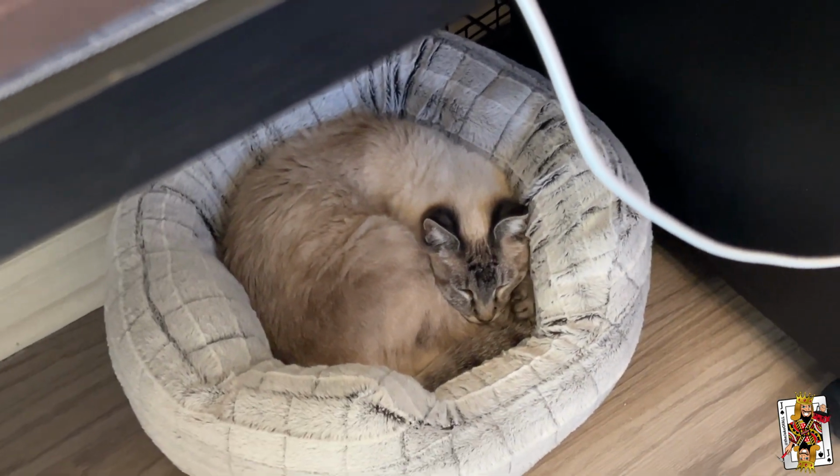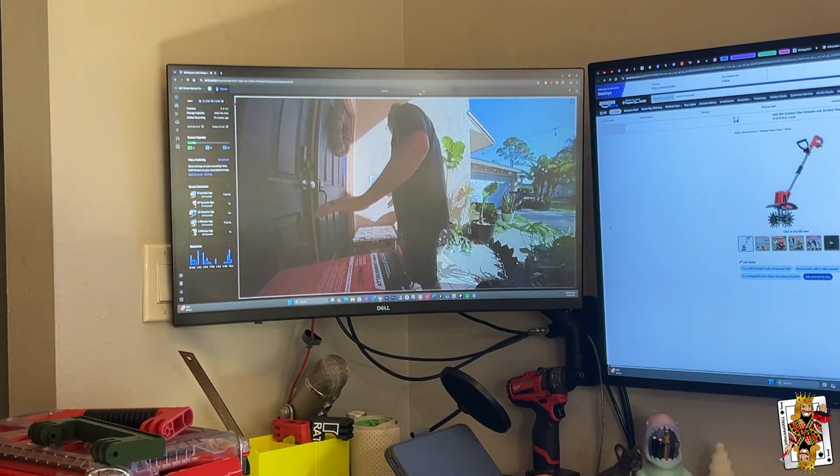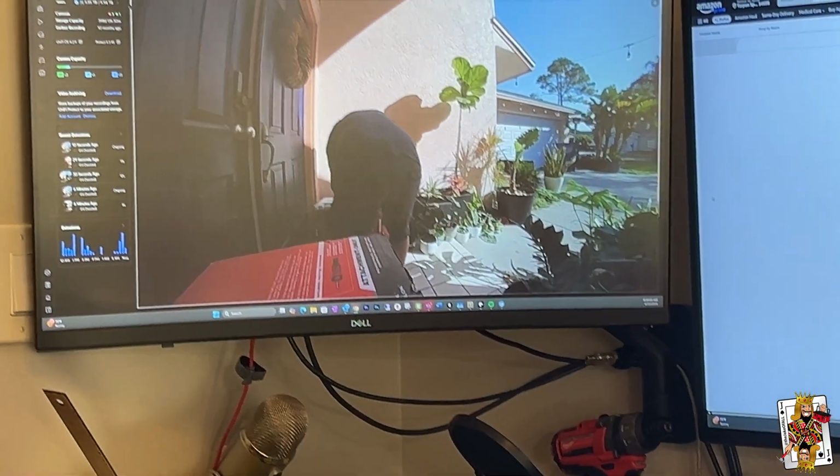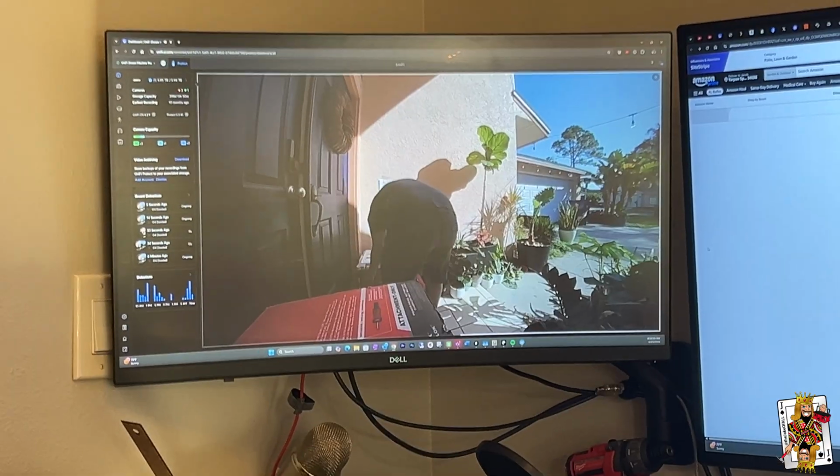Look at Toasty Kitty. Where's Jake? Are we getting a package? Ooh, free water. Well, that's weird. What is he doing? Oh, well, you know, it is nice to save for your drivers.